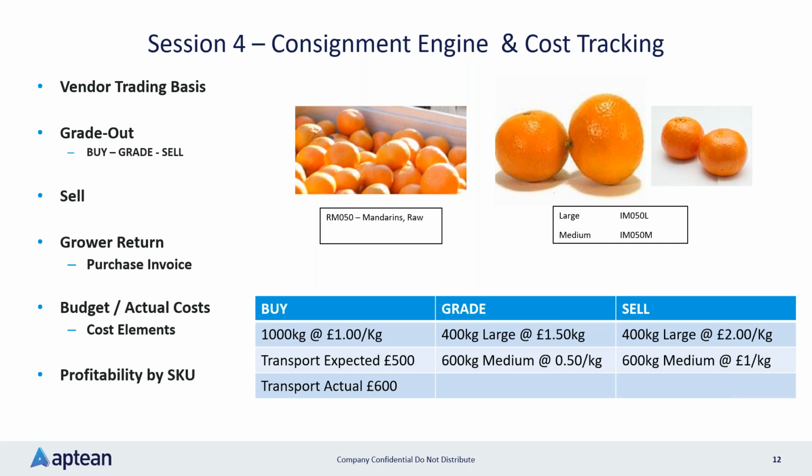The worked example I'm going to use, as you can see, is the grading process of mandarins. I'm going to take raw mandarins, base this worked example around grading, and grade it into large and medium produce, and I'm going to pay the grower different rates for the different sizes. So I'm going to raise and receive a ton of raw produce at a notional £1 a kilo. So we need to update our assets with a notional value to begin with.